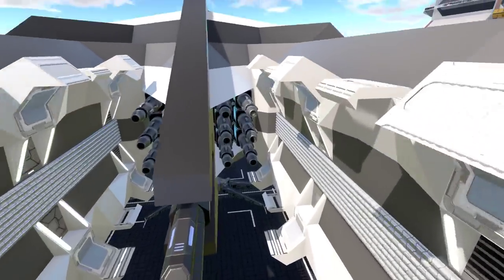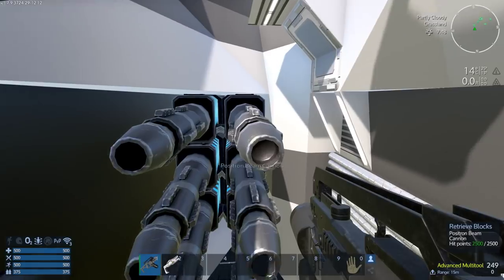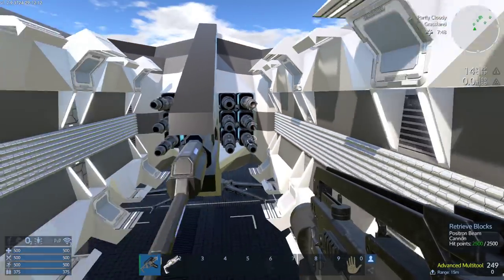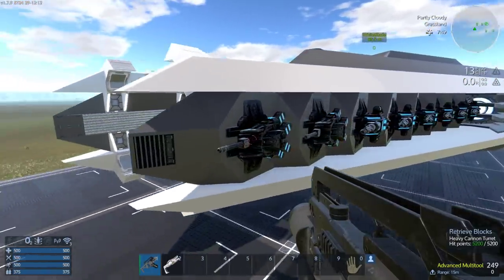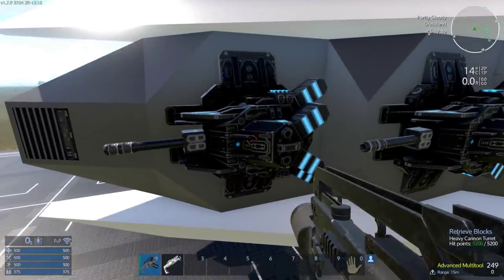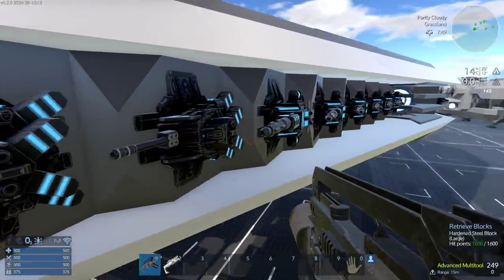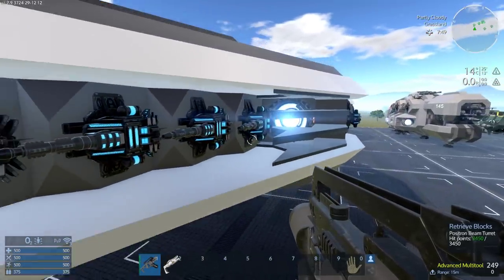Got like 12 of these suckers over here. Let me get the multi-tool out here. So yeah, these positron beam cannons. So that makes this big line here, and then look at the spacing on all these side turrets here. The very front ones are even special. They're heavy cannon turrets, not just regular cannon turrets. And then a whole bunch more of these going along both sides here.